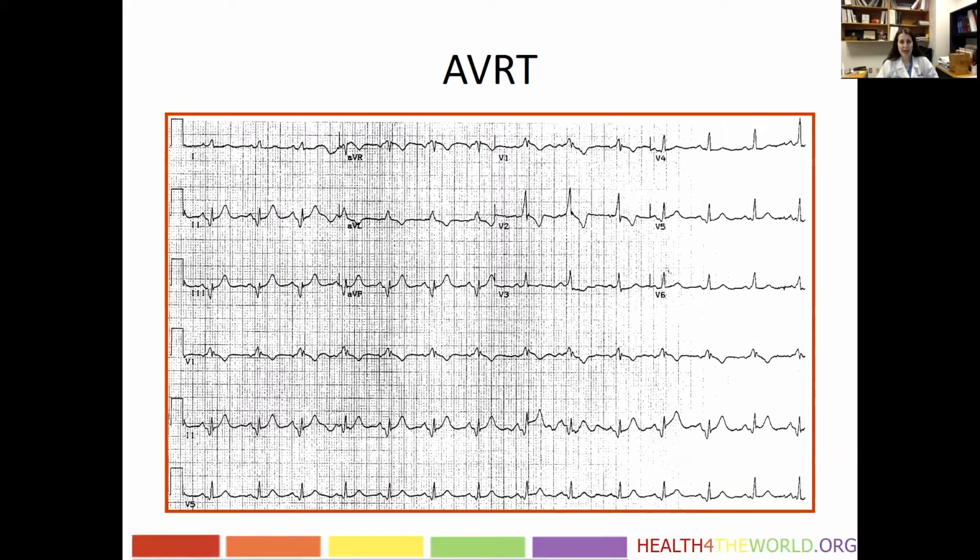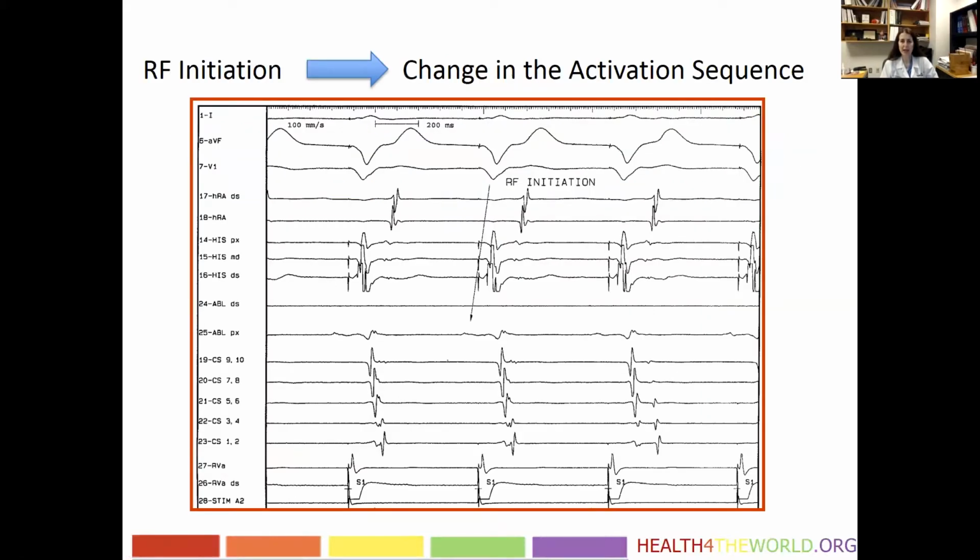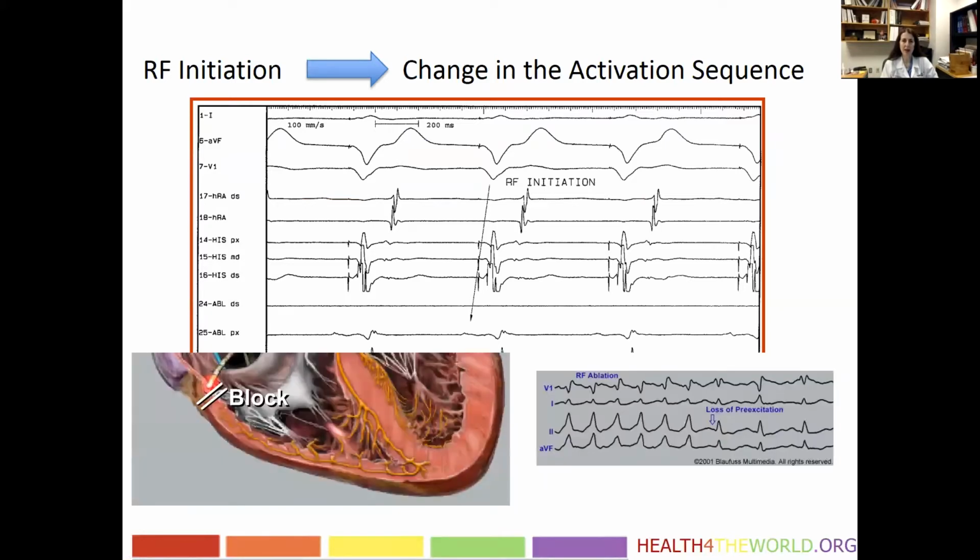For patients with pathways, AVRT, we take them to the lab. This is a patient with a pathway at baseline. You can see the delta wave and the short PR. And we induce the tachycardia, and you don't need to necessarily understand that, but the way we know where the pathway is from the activation sequence during the baseline EP study and during the tachycardia. We can tell, for example, here that the earliest activation is at the coronary sinus 5-6, so that means a left-sided pathway, a left posterior pathway, and then we direct our catheter where that earlier signal was, and we can change the activation sequence, ablating the pathway.